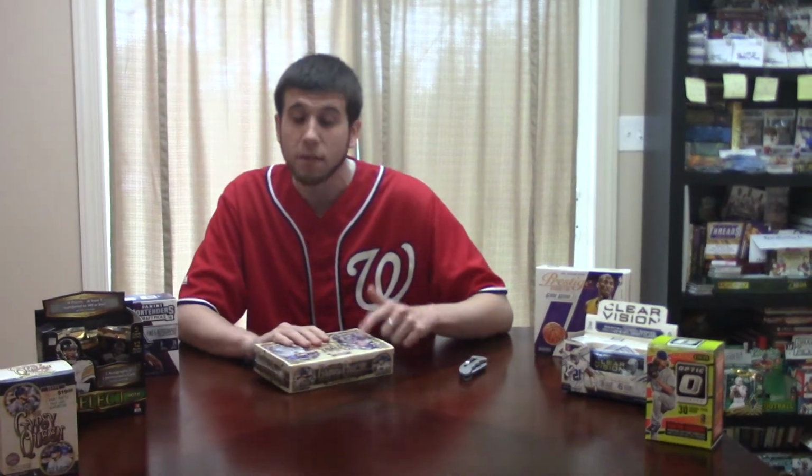24 packs, 8 cards per pack, 2 on-card autos. Definitely looking for the Orioles, like Bundy and Trey Mancini. Hopefully we can get some Mancini rookies. Also looking for the Nats. Hope y'all like the Nats jerseys. First time I sported this thing. But let's check it out, guys.